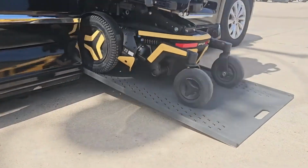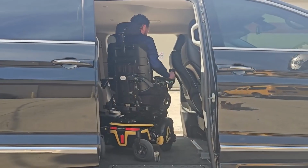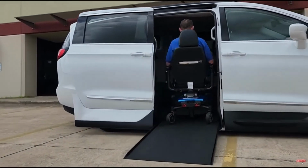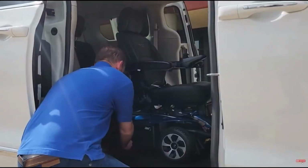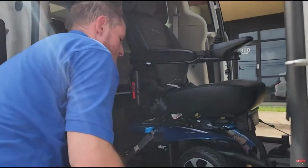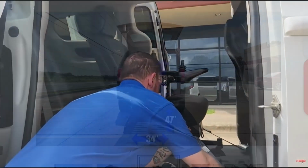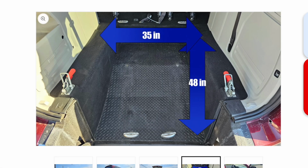Next up, compatibility. Does the van fit your specific chair and lifestyle? Measure the door height, interior clearance, and tie-down locations. You don't want to find out later that your power chair can't turn inside of the vehicle. You can also look at all the specifications that we provide on each vehicle listing. We do show you the door height, interior clearance, and everything you need to know.